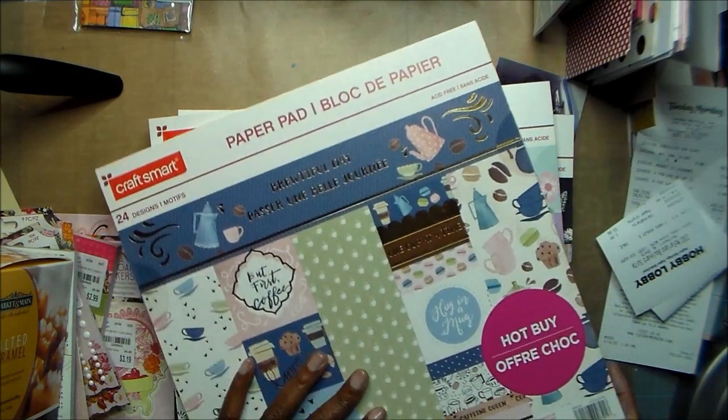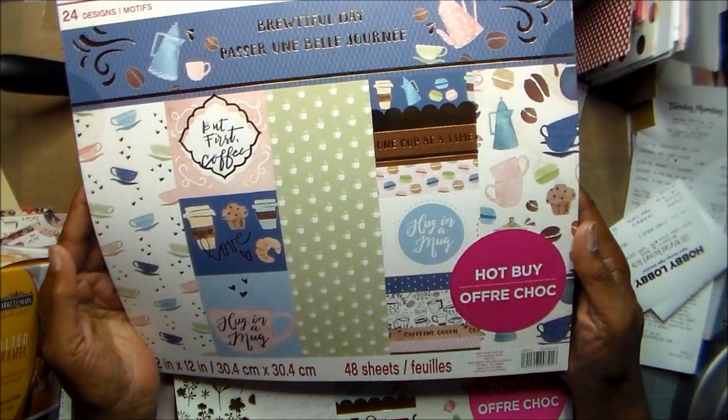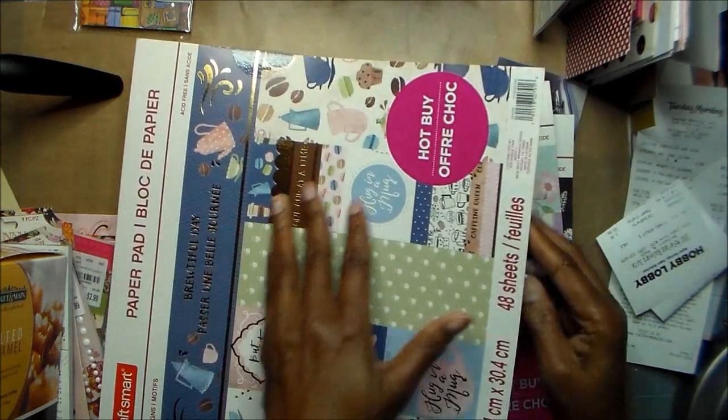So this one is called Beautiful Day. I love the papers. It's a coffee paper. Beautiful Day is coffee paper. So I have some coffee paper, but this was just too cute to pass up.